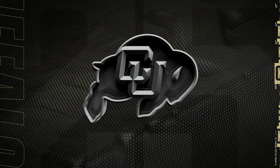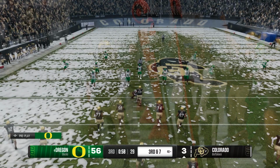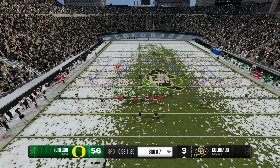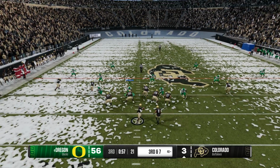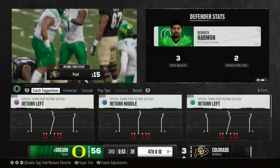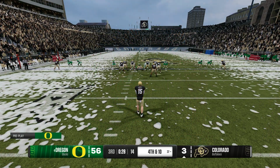Man down on the play as the officials take a break to let him be checked out. Here they come, facing 3rd and long from the 40. Get set. They go to the draw. He's dropped behind the line of scrimmage. That'll be a loss of 3. The Buffaloes will send out the punt unit.